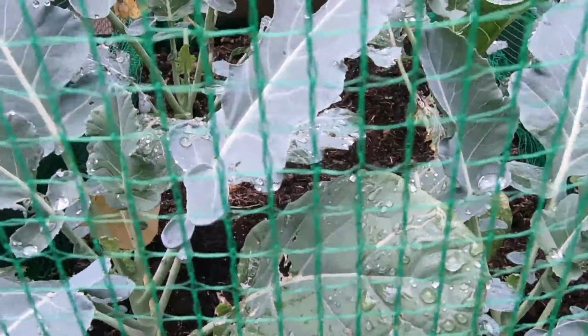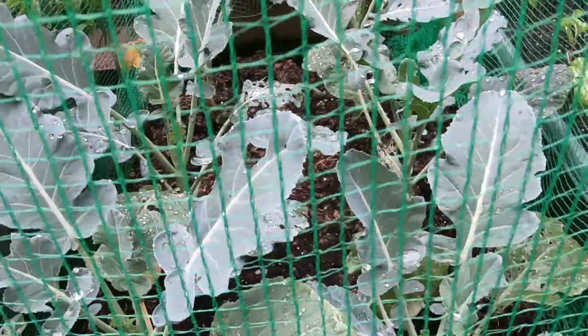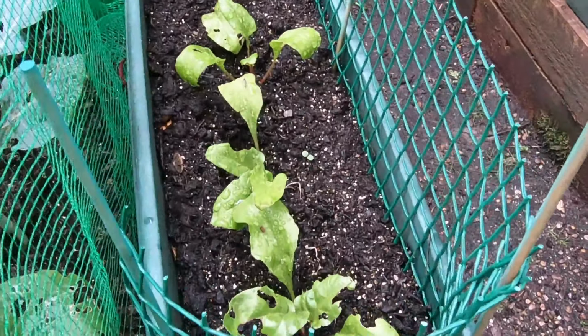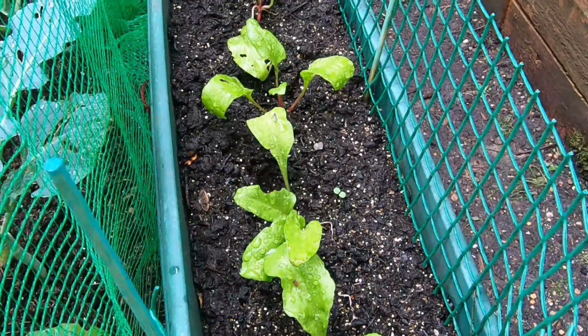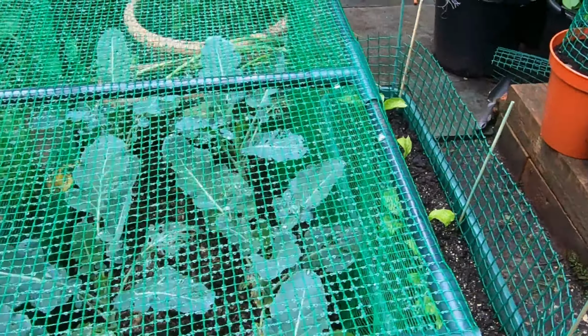This is some more broccoli in this cage. This is meant to give me broccoli this year, but I was very late in putting this in, so we shall see. And I've got some more young beetroot plants in there, so hopefully we'll get some beetroot from that. I do like beetroot.